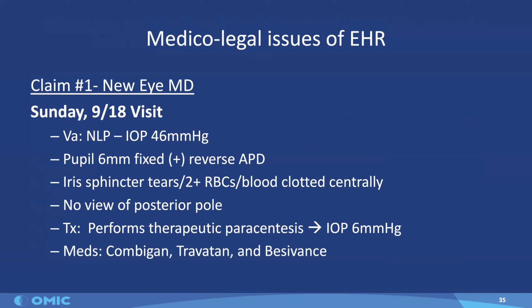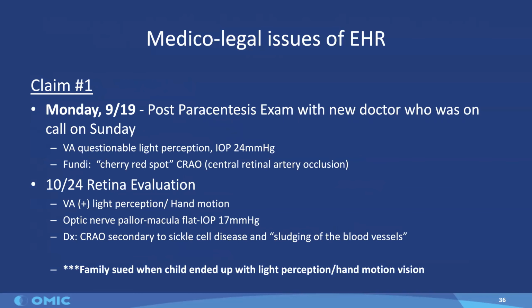So it's not looking very good. No light perception. Here we go. We finally have a pressure reading, at least in the medical record, and it's 46. The pupils fixed. No view of the posterior pole. Performs therapeutic paracentesis. Brings the pressure down to 6. And again, prescribes more medication. On Monday, post-paracentesis exam with a new doctor who was on call on Sunday, which is not our insured. Visual acuity, questionable, light perception, pressure 24.